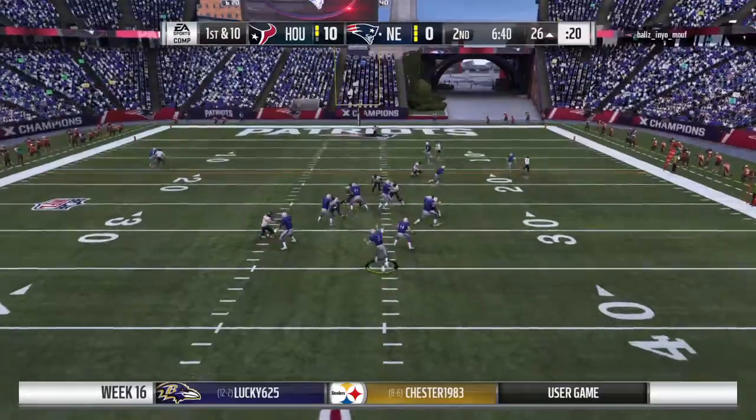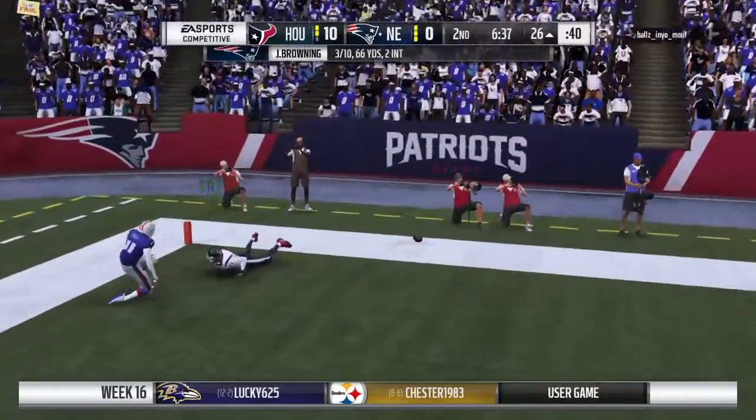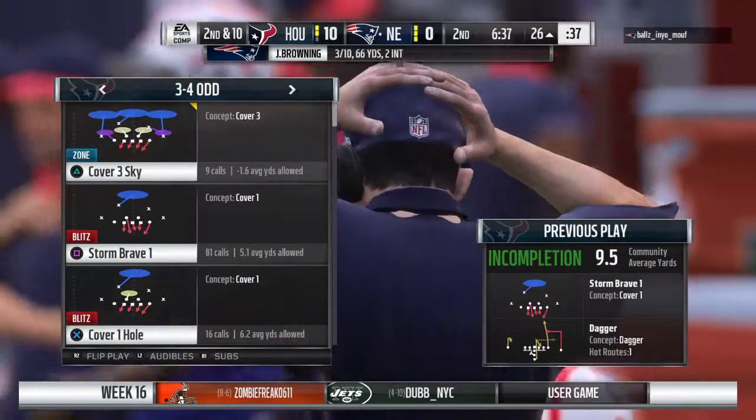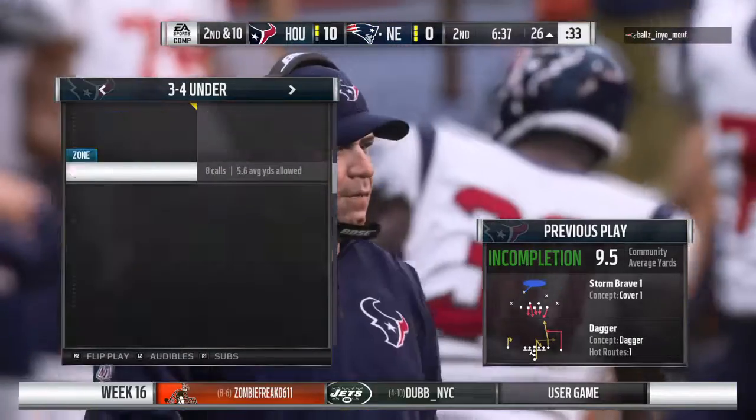Back to throw now on first down. He's going to take a shot for the end zone. And it drops down incomplete. Thought he might have had it. Instead, second down. Another dangerous throw there, partner.